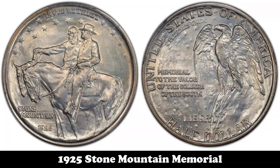Next up is the 1925 Stone Mountain Memorial half dollar. Congress was initially unwilling to authorize a commemorative coin which commemorated the soldiers of the rebellious South. To ensure the passage of the legislation, the Stone Mountain half dollars were also issued in memory of the recently deceased President Warren G. Harding, and a corresponding inscription was included on the original design for the reverse.